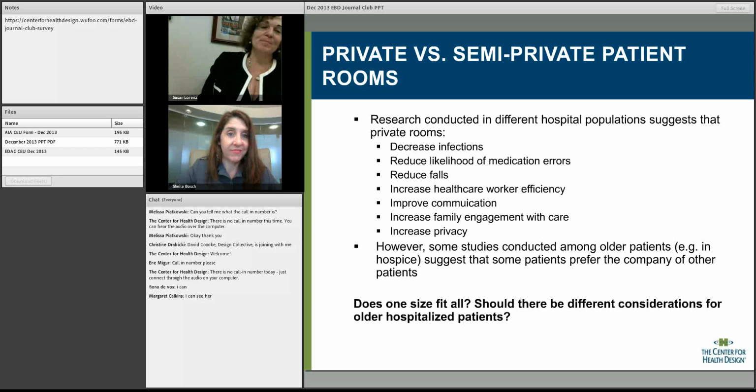I'm sure there are many variables that affect falls, and many pieces of the puzzle that affect whether a patient falls. But I thought that was an interesting one, too, because it would be really hard to study. I'm sure some people prefer to have their family with them, some don't. There's a lot of interesting concepts there.